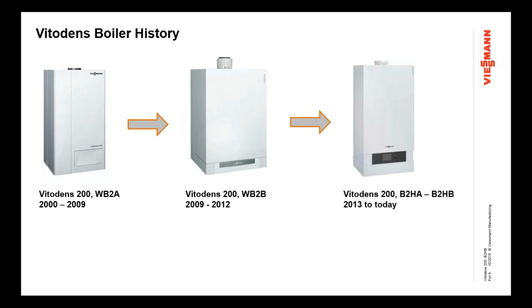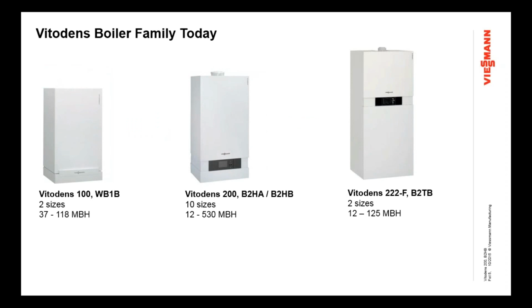If I go back to the early presentations on the Vitodens 200 WB2A series, a lot of the same things we're talking about today, with the spiral wound stainless steel coil heat exchanger and the Viessmann system control technology. Certainly we've improved it, but it's still fundamentally the same. The Vitodens 200 also falls in our current product portfolio, which now offers a Vitodens 100 series, the WB1B series. We also offer a combination unit, the 222F, which is a combination Vitodens 200 and integral stainless steel water heater. We did a webinar on that product a few months ago, so if you want more information on that one, it is certainly available.